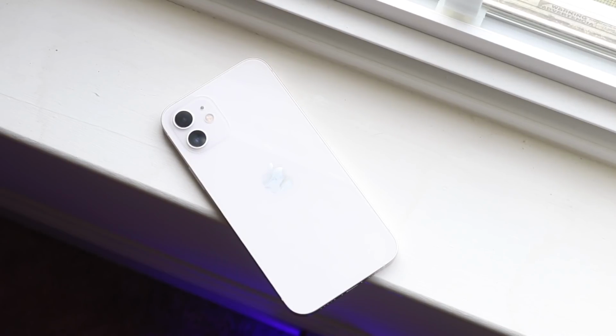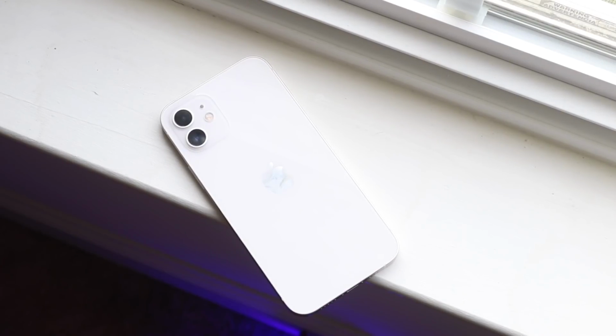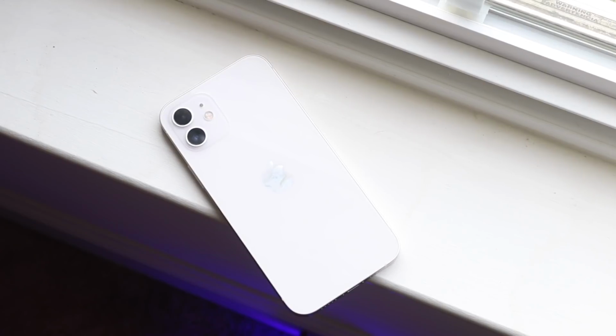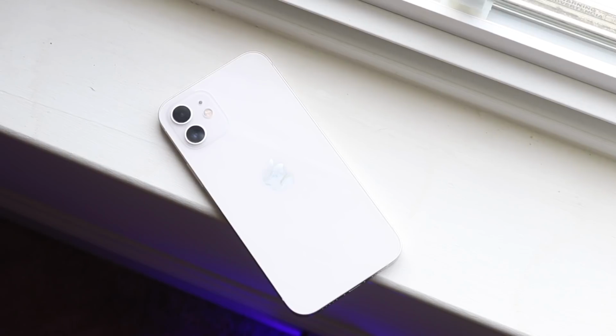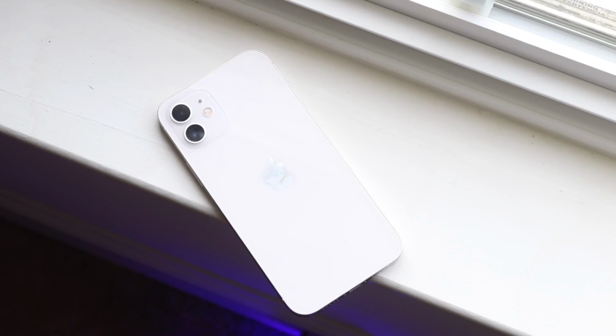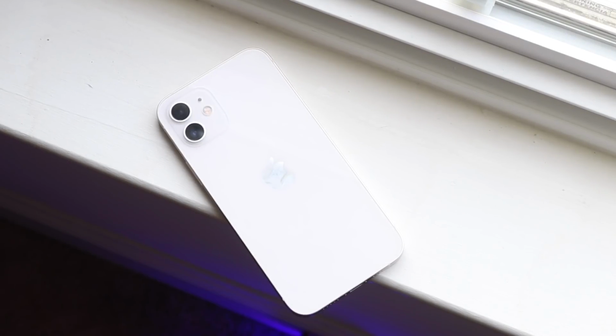We've seen this time and time again from Apple, and they're not the only ones who do it. Samsung does it. I think OnePlus may do it too, but I know Samsung does it for a fact. This is one of those areas where I honestly don't understand why they do this. It's very, very strange to me.